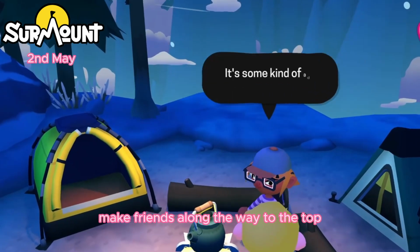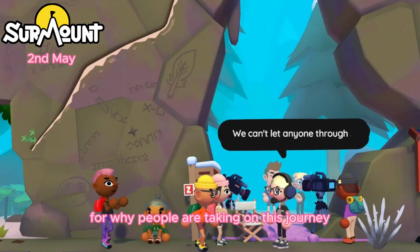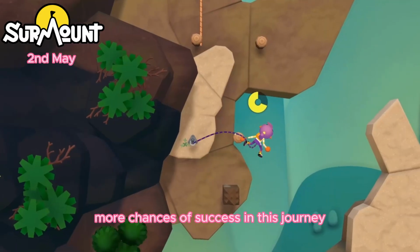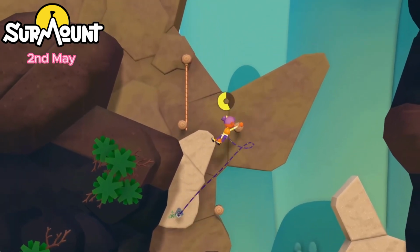Make friends along the way to the top and listen to all the different reasons for why people are taking on this journey. Give your little climber more chances of success in this journey by kitting them out with everything from rope all the way to a rocket?